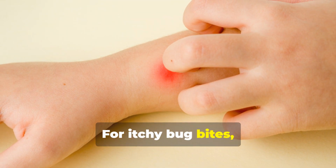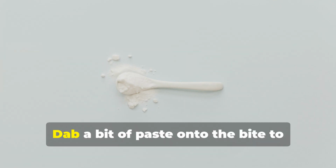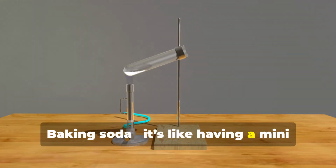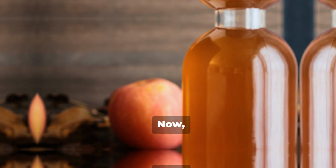For itchy bug bites, baking soda can be a lifesaver. Dab a bit of paste onto the bite to neutralize the itch. Baking soda, it's like having a mini first aid kit in your pantry.